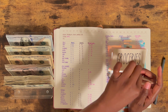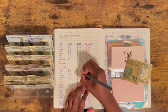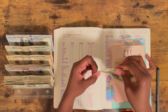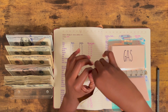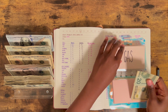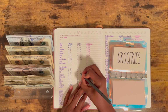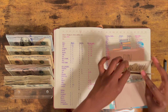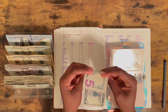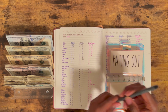So gas, I don't know how I was able to save $10, but I did. Oh, let me write down 10 for Looney. So I had $10 in gas and I'm putting 20. So now it's 30. I guess that's a good thing. So I have $20. Well, $30. So let's put 30. So for groceries, we have $5 left. And we're putting in $5, so now we have $10. So 10.